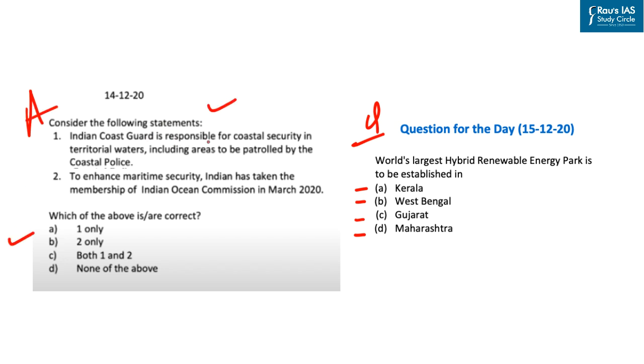Now, coming to the answer of yesterday, the question was, consider the following statements. Indian Coast Guard is responsible for coastal security in territorial waters, including areas to be patrolled by the coastal police. Yes, this is correct. Second, to enhance maritime security, India has taken the membership of the Indian Ocean Commission in March 2020. No, this statement is incorrect as India has become an observer of the Indian Ocean Commission in March 2020. So the question is, which of the above is/are correct? So the correct answer is A, that is, one only.